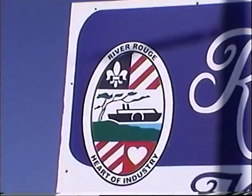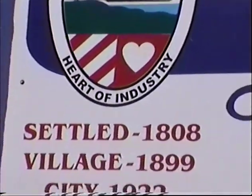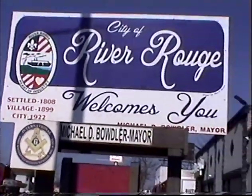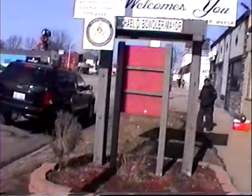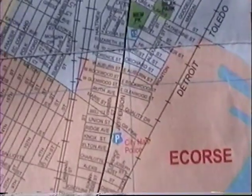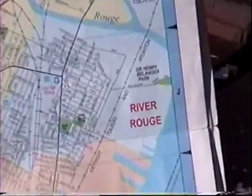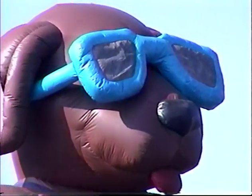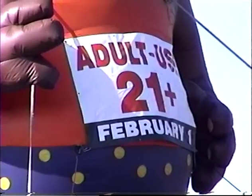Okay, now the Ecorse River Rouge border. As soon as I get the other side of this sign, I'm in River Rouge, heart of industry. City in 1922. Michael D. Bowdler, mayor. Yeah, so right there at the city limits between Ecorse and River Rouge. So yes, this is downriver. Let's say downriver probably starts south of the Rouge River.